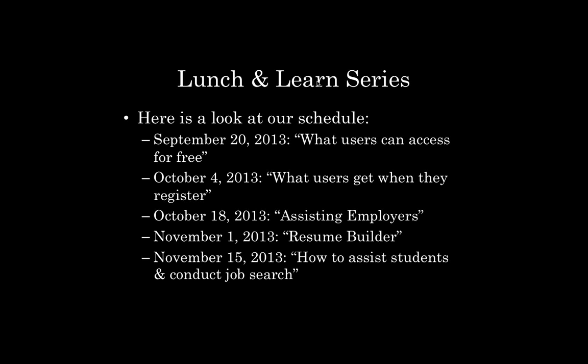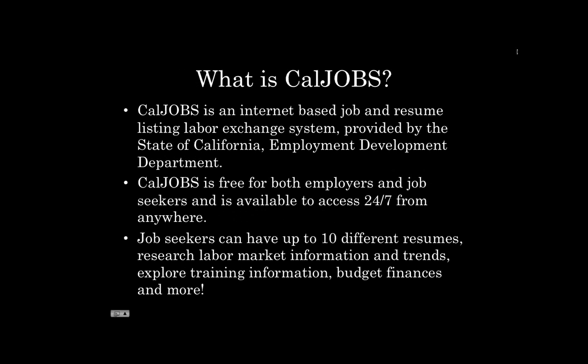A look at our schedule here, our Lunch and Learn series. Today's session will cover what users can do for free. On October 4th, we'll cover what users get when they register. October 18th will be how to assist employers. November 1st, we'll cover Resume Builder, and on November 15th, we'll discuss how to assist students and conduct a job search.